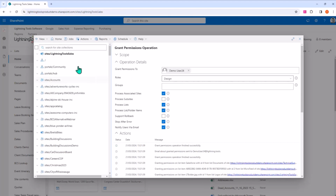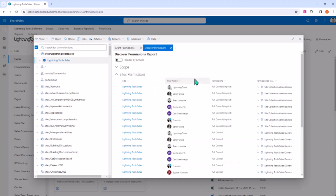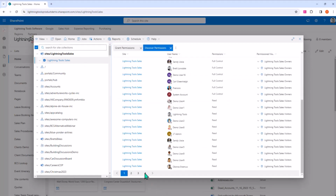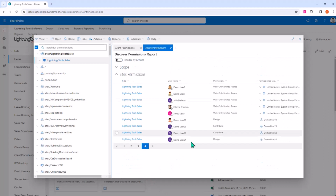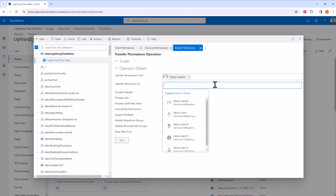Going back here to the site, let's just choose a single site so we're not overwhelmed. There we go. So within this site here, we'll have a look at some of the other operations that you can perform. So in here we've got some users with things like the design permissions and so on. So what I can do is also use jobs such as transferring those permissions. So if demo user 24 was retiring or leaving the organization, let's just go through and assign this to someone else.